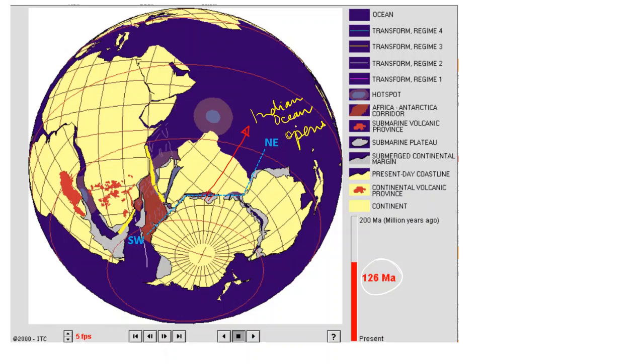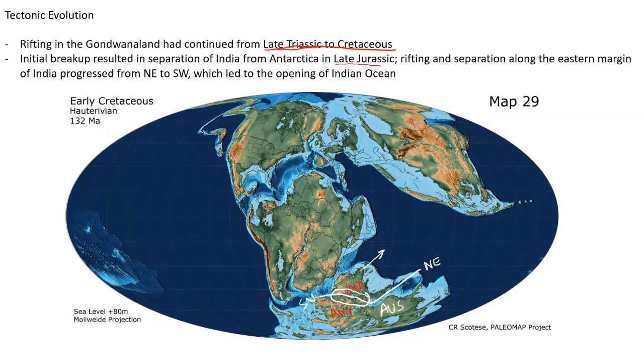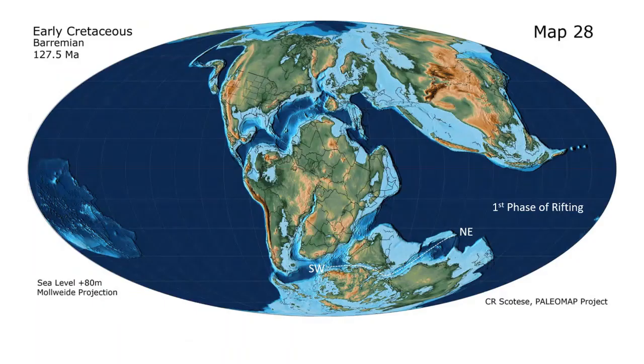And why did it open? It opened due to this rifting, which started to separate India from Antarctica and Australia, and this rifting was along the eastern margin of the Indian subcontinent, and the rifting took place in a northeast-southwest direction. So this was the initial phase of rifting. See, this is the first phase of rifting.